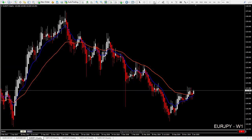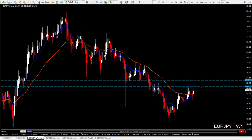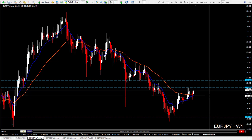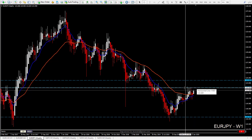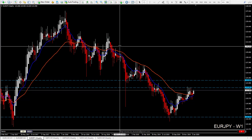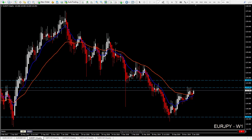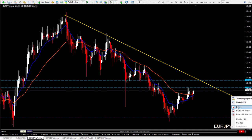Euro yen, what we have is resistance here. We have also a small resistance area around those previous spikes, and of course the support level will be here. In between we have also a support level, but it's more visible on the daily. Also this one is more visible on the daily. We had a breakout of our 36 EMA. If we try to find any trend lines, we'll see that the trend line is here, so we still have room for a possible up move.